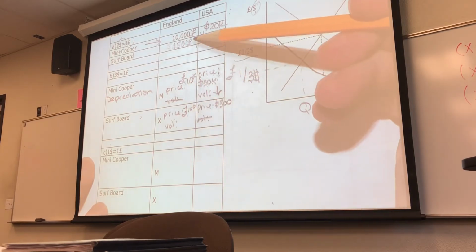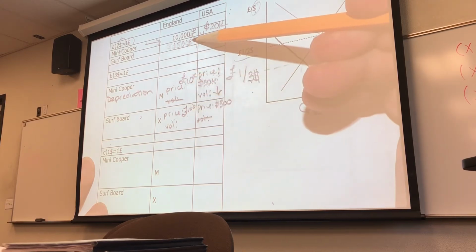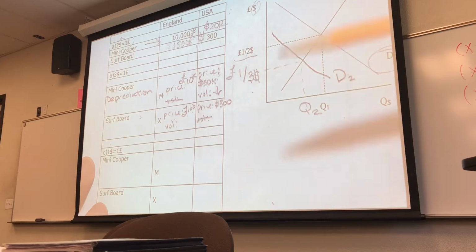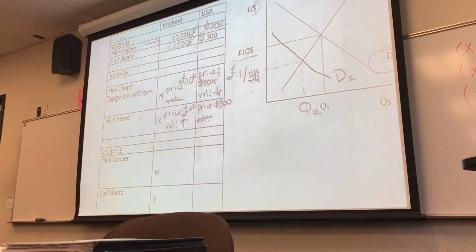Now what's happened to the price for the exported good? It's gone down. So what's going to happen to the volume of our exports? It's going to increase. Is this a good thing for our economy? Remember, X minus M is part of our equation for our economy. What's happening to our exports? They're going up. Our imports are going down, and our imports, remember, are subtracted, right? That money is leaving our country. So is this good for our GDP, at depreciation?